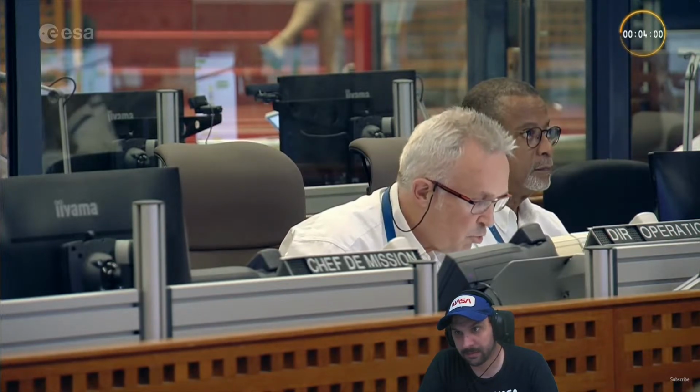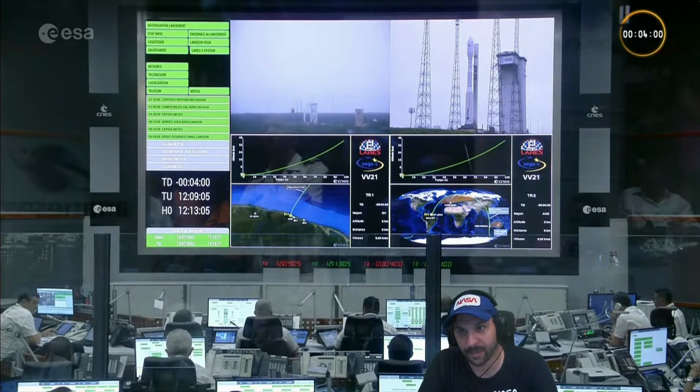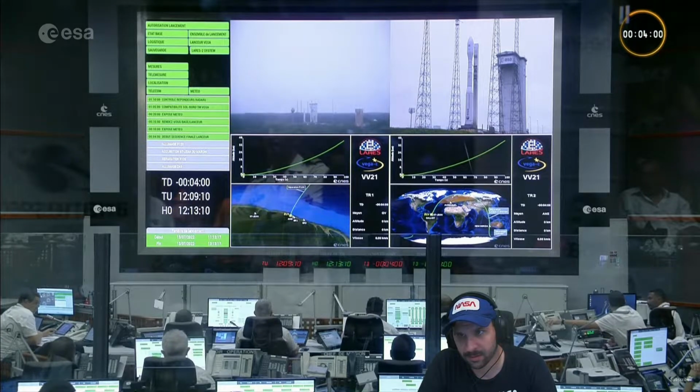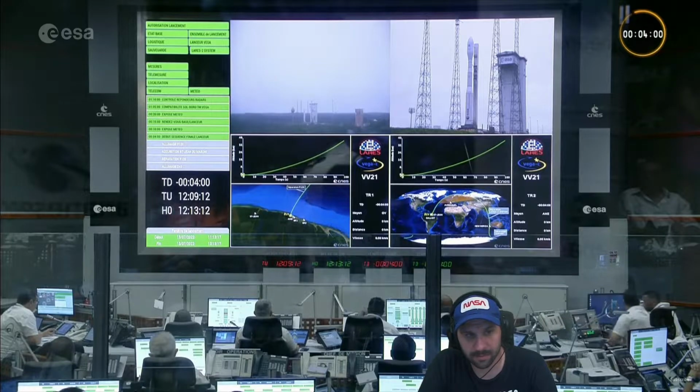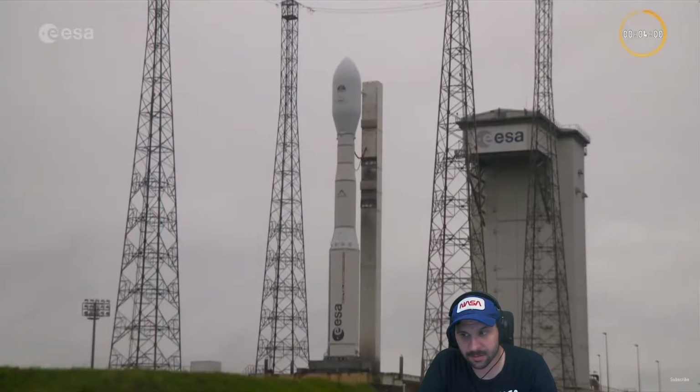Top, T-minus 4 minutes. Okay, stand by for the final count, resuming at 4 minutes. The flight director just announced that we started the automated sequence, and we are now in the last 4 minutes of the chronology up to liftoff.